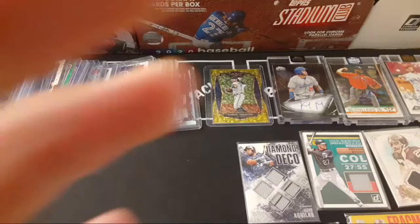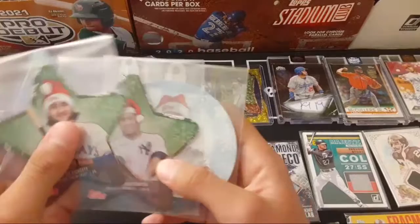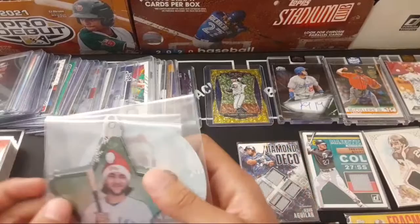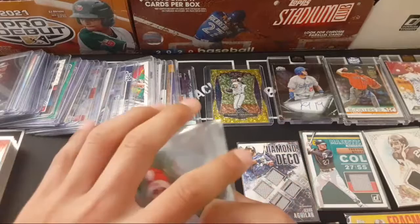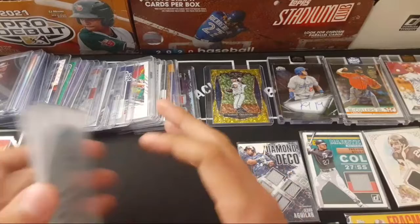So, Kenny, I have those ornaments. It's been a while, but I can do $10 for those. $10 for these 3. I know Stanton's just been on fire lately, and we got Bichette and Trout. $10 plus $4 shipping, I can do 14 on that if you're interested in those still. And guys, just let me know what you guys are interested in.